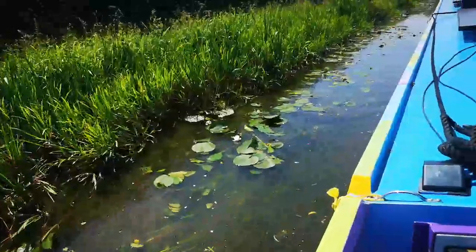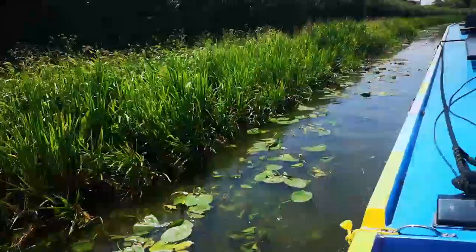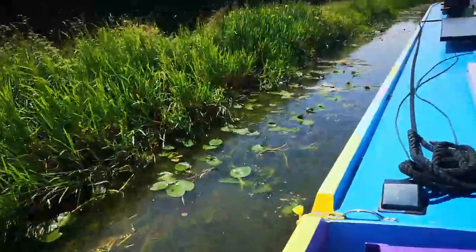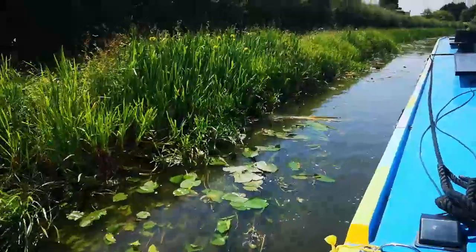This section of the Leicester arm coming up to Blaby on the Grand Union, it's like going through a pond. It's really low, full of water lilies, and the reeds back there, there was just barely room to get through. Honestly, the bathing stoat's got nothing on this bit.